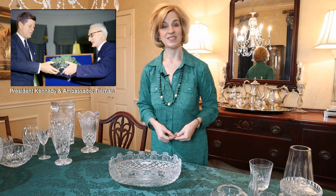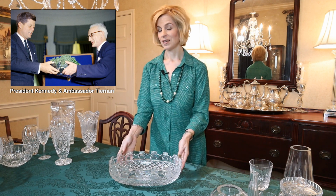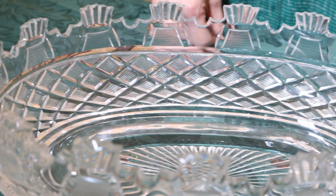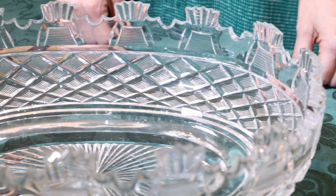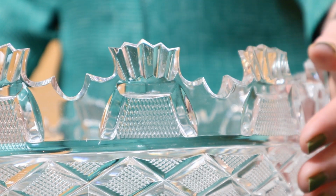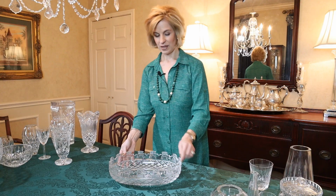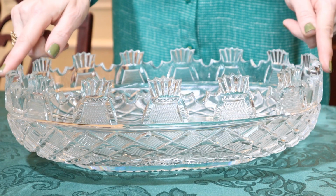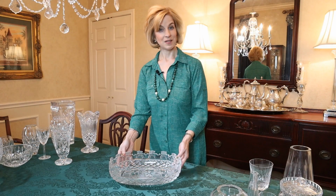Kennedy in the White House in 1961 by the Irish ambassador to the United States, and it was filled with shamrocks. It was made by the most experienced and talented master cutters at Waterford Crystal. It has an interesting oval shape, strawberry cuts, remember those are the tight cuts, and it has sort of a Monteith edging. This is very intricate, and it is quite the historical piece.